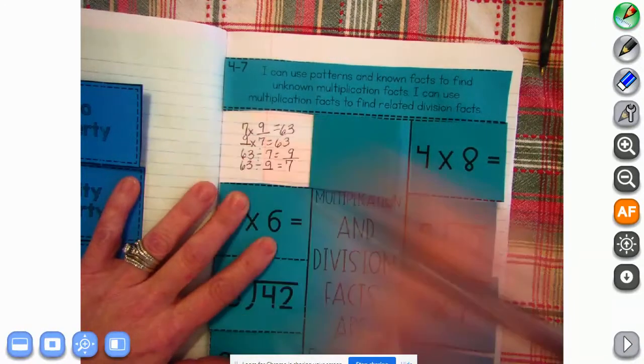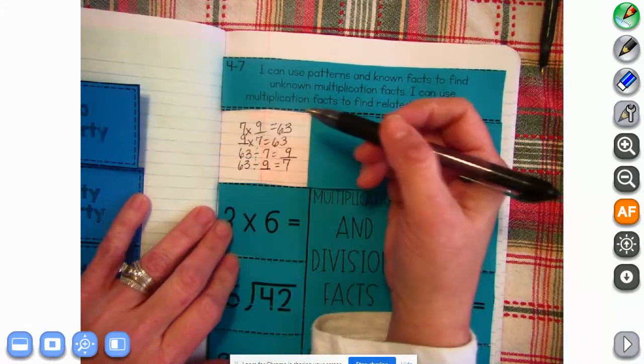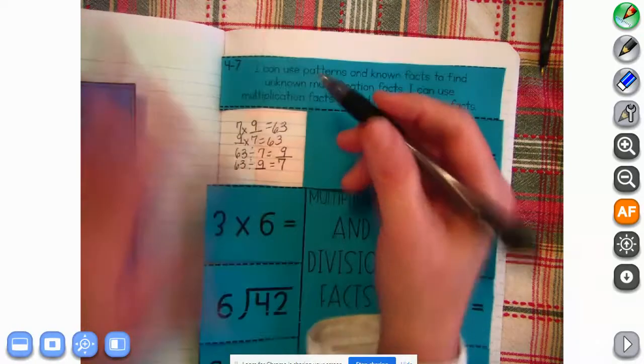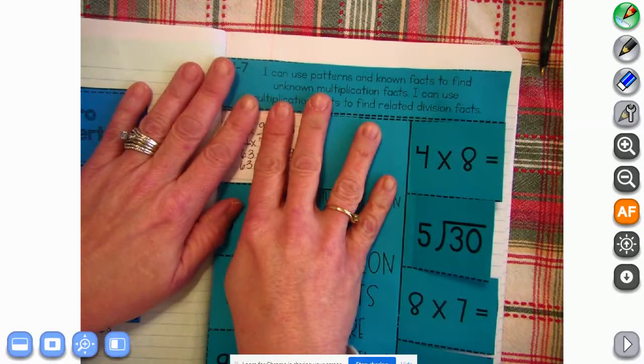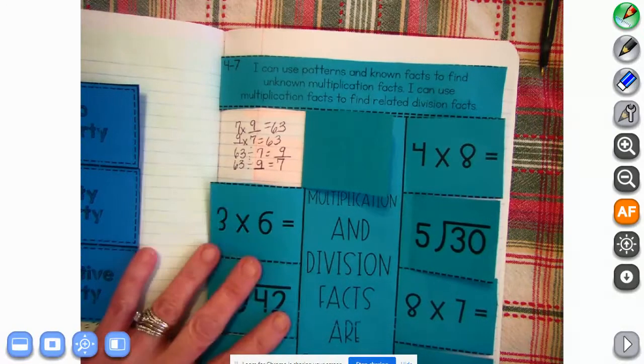Now, if we needed to skip count by 7, the song that we listened to for the 7s: 7, 14, 21, 28, 35, 42, 49, 56, 63, there's 9. All right, so go ahead and get that fact family written down.